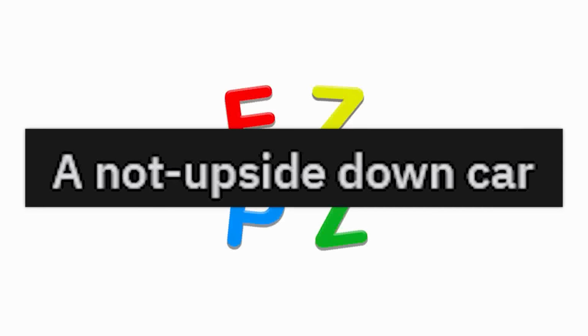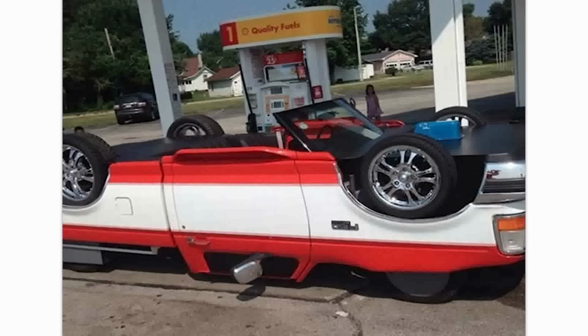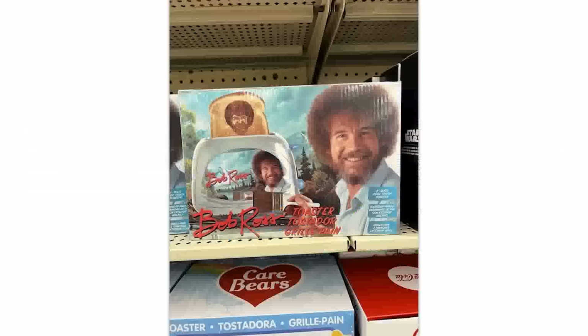Thanks, though. A not upside down car. Yeah, I just feel like it'd be kind of funny if you rolled it, even if you passed away, because it's right side up finally. This Bob Ross toaster. There's only ever happy little mistakes.